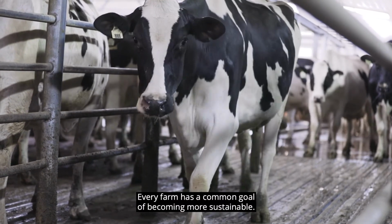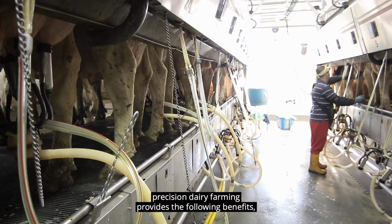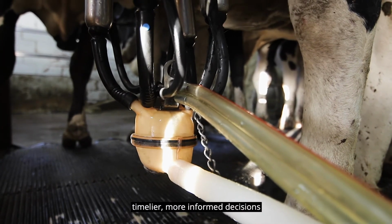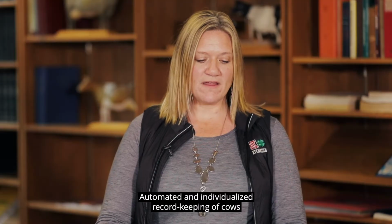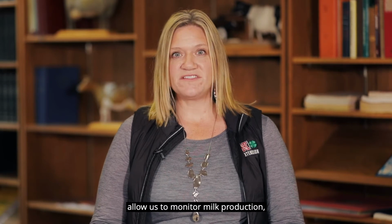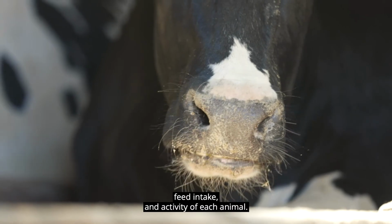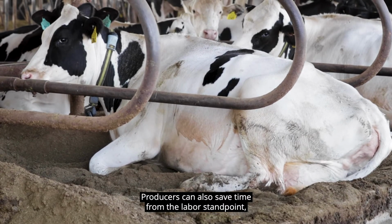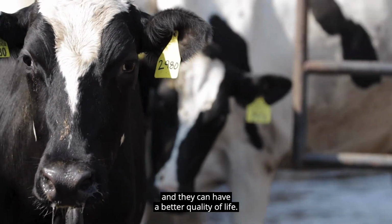Every farm has a common goal of becoming more sustainable. For dairy farmers, precision dairy farming provides the following benefits: timelier, more informed decisions resulting in improved cow care and farm efficiencies. Automated and individualized record keeping of cows allows us to monitor milk production, feed intake, and activity of each animal. Producers can also save time from the labor standpoint, and they can have a better quality of life.